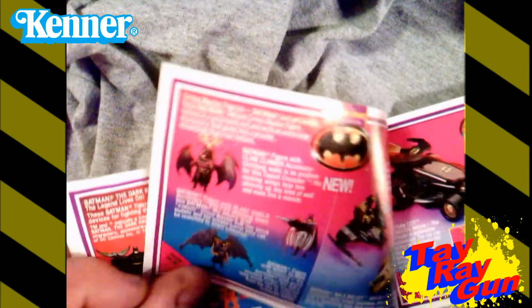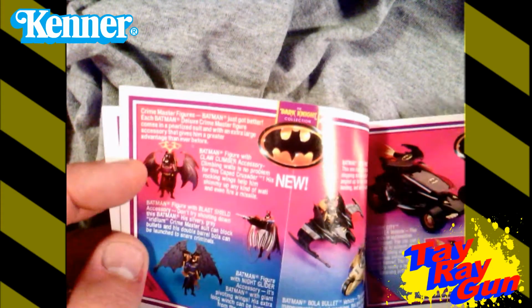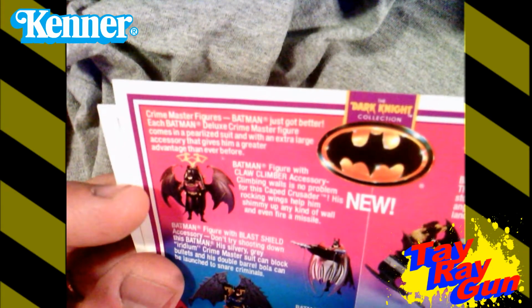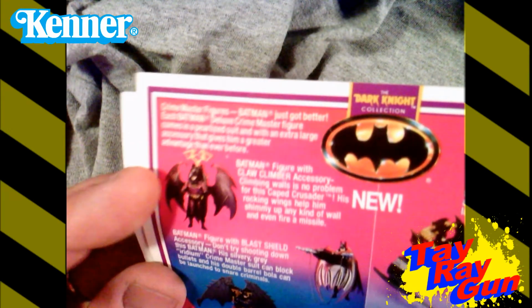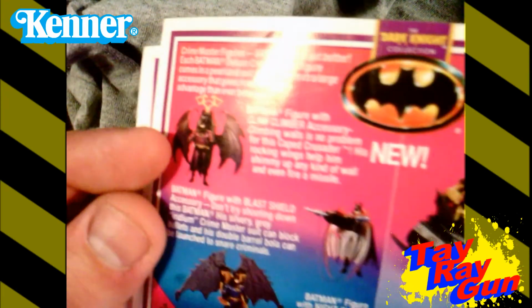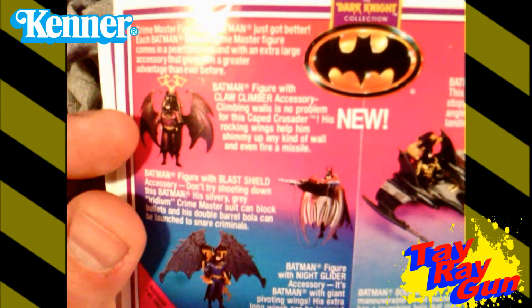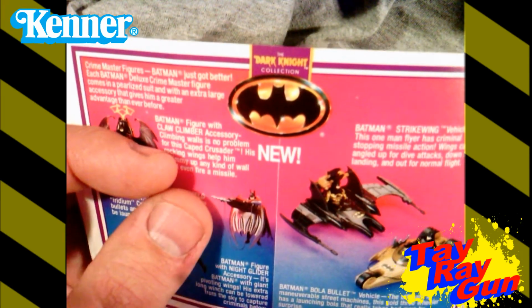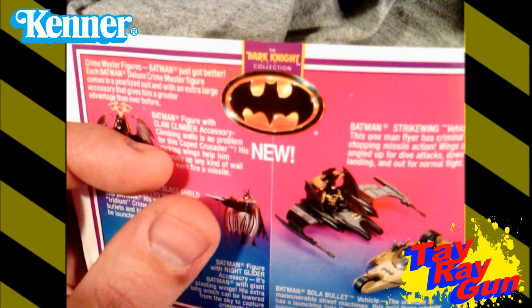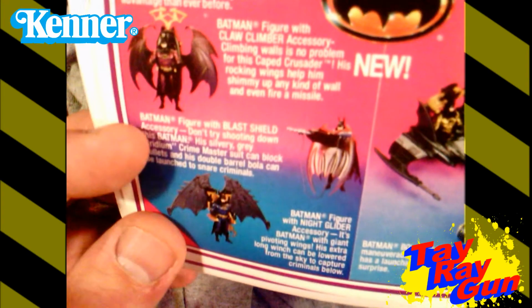All right, and then of course this is when we started getting our deluxe collection stuff. So we had the Crime Master. We had the Claw Climber with that purple armor, so cool. We had the Blast Shield. Oh, it's got that bola fire, and we've seen that bola fire before. We'll see that again with, what is that, Predator, I think, used it. Oh yeah, and the Night Glider, it had a hooking claw and everything.